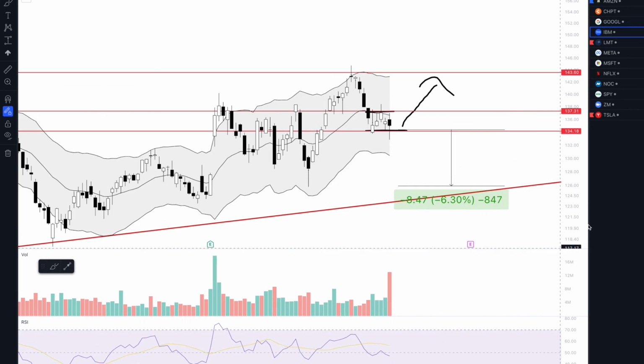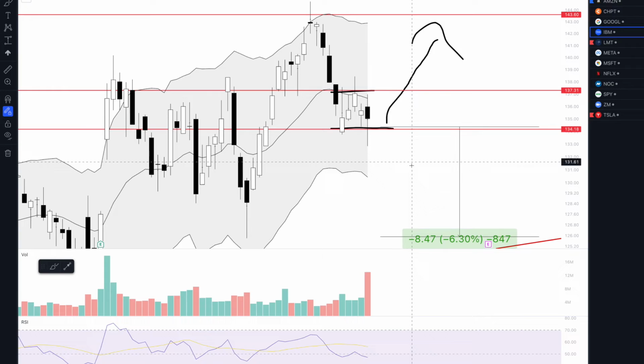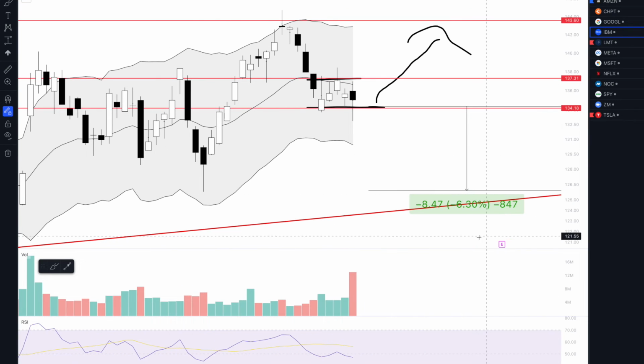For candlestick formation, we are trading in the range as stated. Yeah, so we're looking for a break below 134, break above 137 to go long or short.